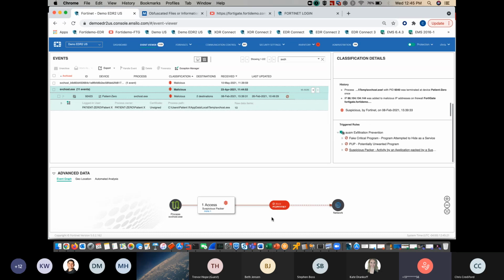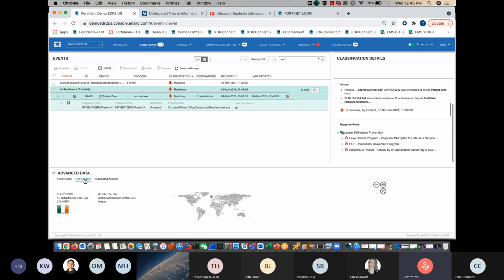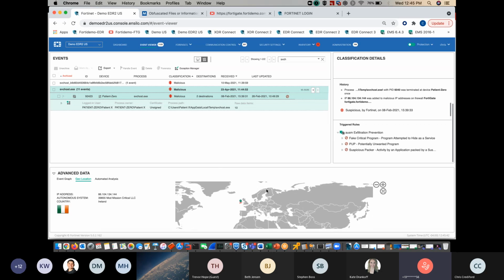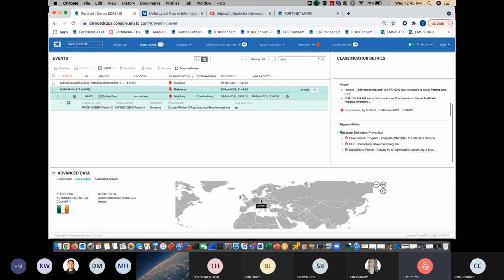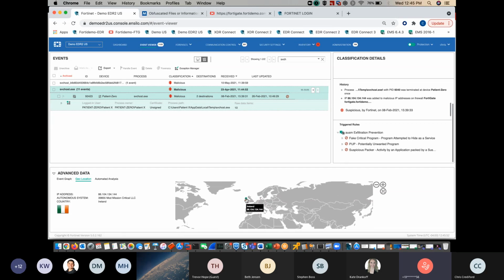And then this connection, it's not a real SVC host process. EDR sees it's a fake program. Big red block is telling us that we blocked it from creating a connection out to the network. And then anytime you see a connection that was trying to be made out to the network, there's a geolocation button. So where does this threat exist, right? Is it Russia, China? In this case, it's actually an address in Ireland. So threat actor probably able to get into this machine, take it over, and use it as part of its exfiltration. So EDR sees it and stops it.